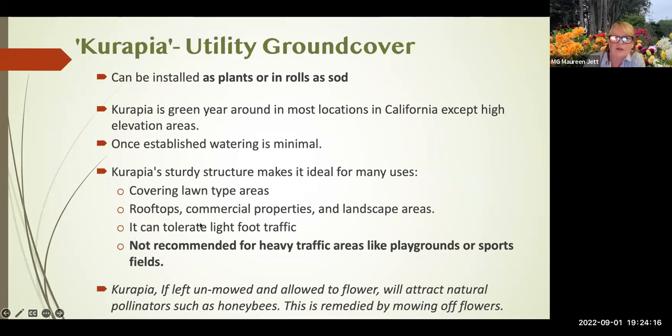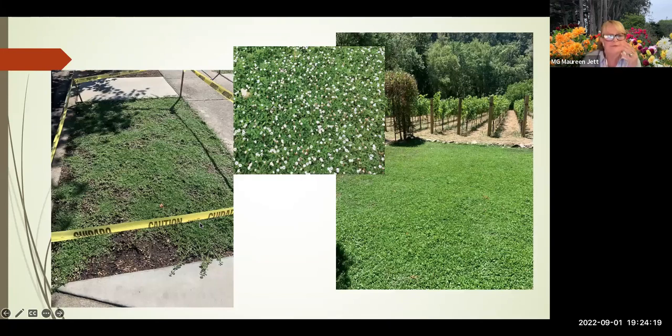So you can mow, and I'll show you some pictures here. The picture on the left that you see is my neighbor's yard, and he put this in a couple of months ago with the little plants, and it has spread quite nicely. The picture on the right is an established Carapia lawn that's in front of some grapevines. And in the center photo, you'll see the little white flowers that you'll get if you leave it alone. Someone told me that if you mow it every 2 weeks, you'll reduce significantly the number of flowers that will come out. So if you like this idea and you don't want a lot of bees, you can do the mowing.